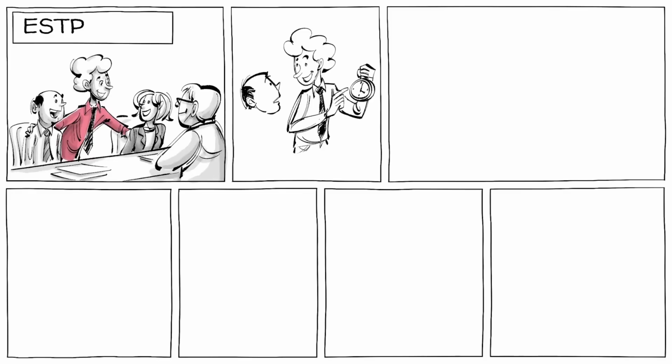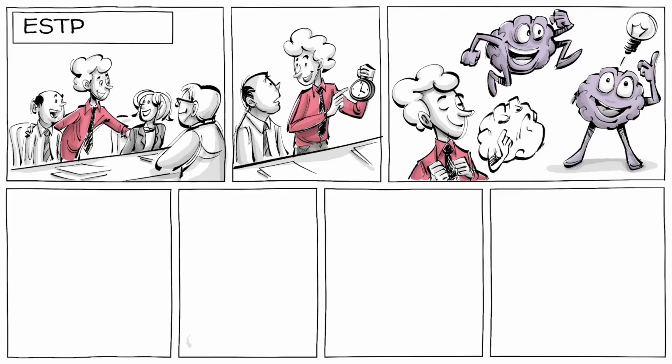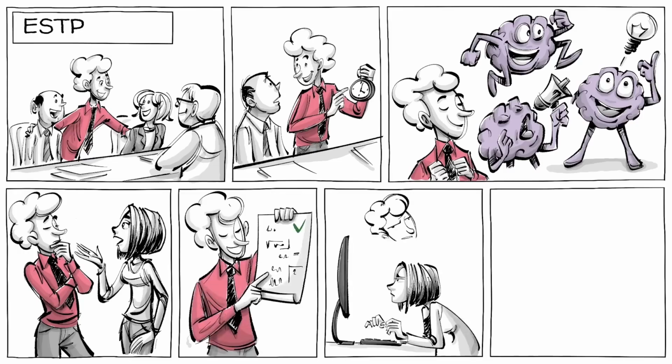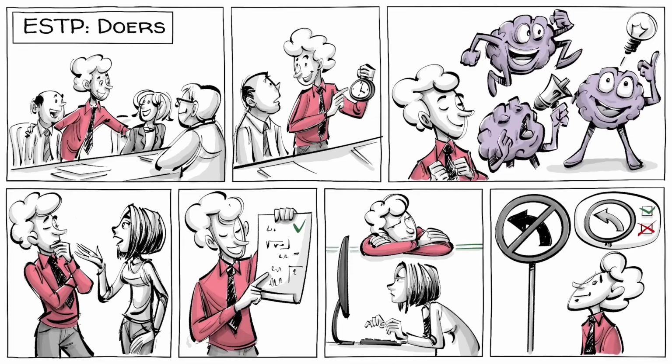ESTPs enjoy being around people and focus on the here and now. Their minds are quick, intelligent, and outspoken. Good at reading others, they can solve complex problems. Routines bore them, and they see rules as recommendations. They are often called doers.